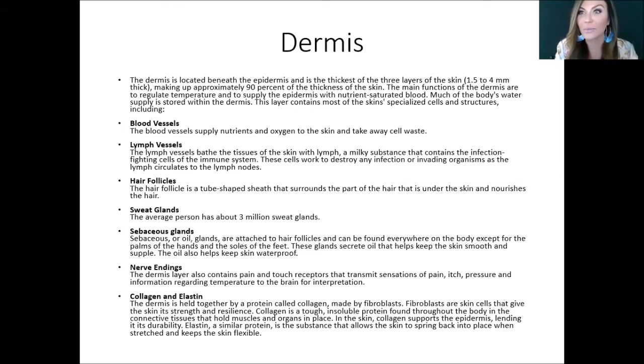I just want to mention, because I'm talking about pressure in the IPL, the only time you can't use pressure is over vascular. So somebody has broken capillaries on their cheeks, for example. When you use pressure, think of it like vasoconstricting. You're constricting that vessel, therefore you don't have a blood source to target. So unfortunately with vascular, you don't want to use pressure because you want that light to find the blood within the area, the hemoglobin.